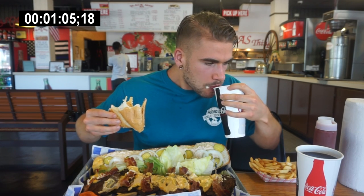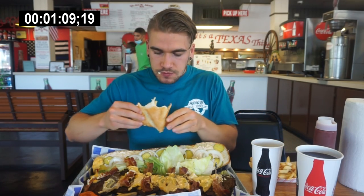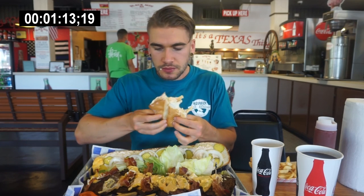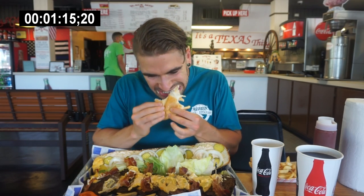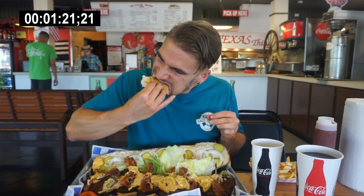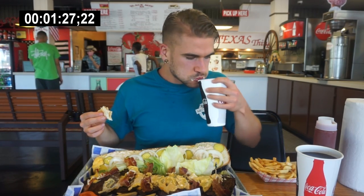Raina is actually to my right, or what would be left of the screen. They would not allow us to sit at the same table. That's part of the challenge rules, so we are at two different tables. We were doing it at the same time, but by ourselves. You're allowed to have as many drinks as you want, with no weird rules about that. Basically you had to eat everything, mouth clear, in 30 minutes.